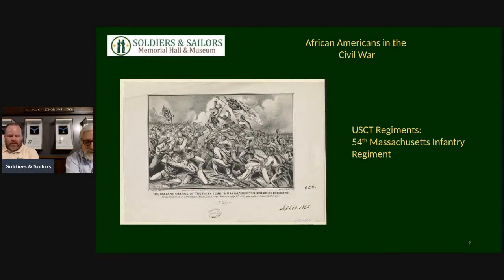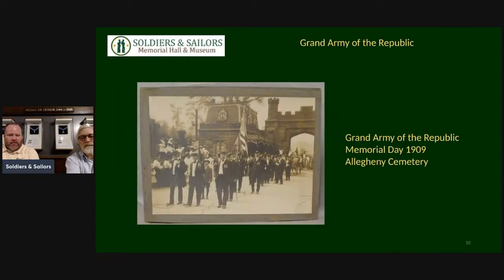So that's a little bit about some of these regiments. Like we said, Pennsylvania actually raised 11 regiments. And then here in Allegheny County, before we get into the Grand Army of the Republic, let's talk a little bit about Allegheny County and their service. There were 27 men enlisted from the county. But that's a little deceiving, that number. Why don't you talk a little bit about that? That number sounds low.